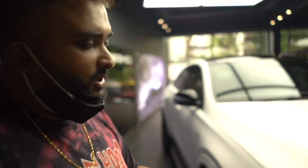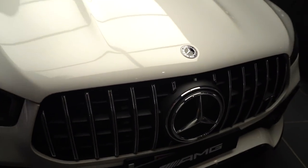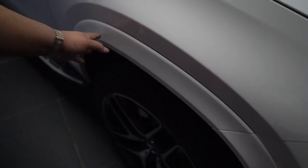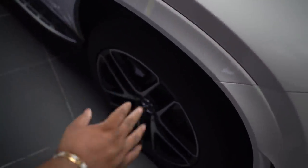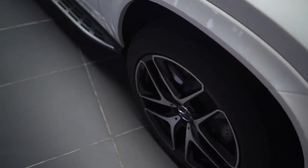We're here now with the GLE-53 AMG, and now with the newer Benz generations, you can tell that it's an AMG right away from the grill that they have. One thing I noticed is that they gave the wheel arches the same color as the body. I don't know if that's an option. Before it was different. It would be like that rough gray color. Also, they still left the 21-inch wheels. Different design this time. They got the Turbo 4MATIC Plus badge.